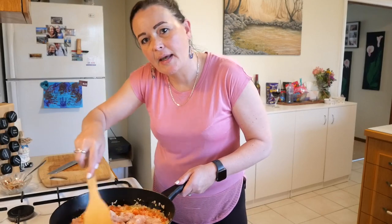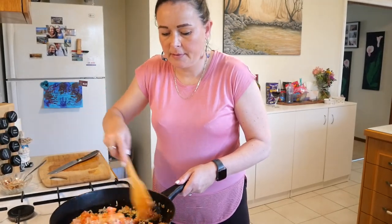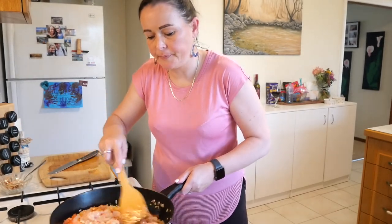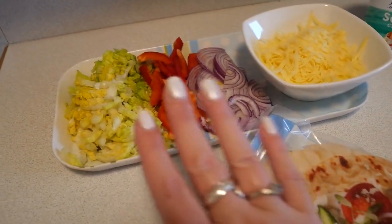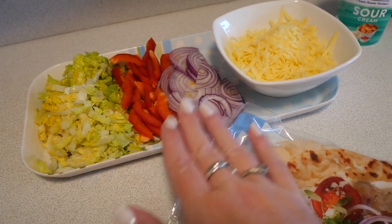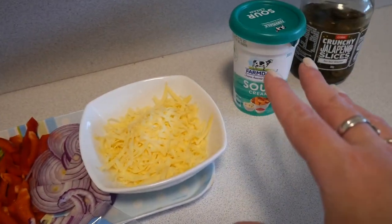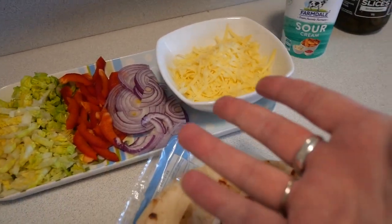And we want to saute that for a few minutes just to start browning the chicken, while we get some salad stuff ready. So into the wraps. Today I'm going to go in with a bit of lettuce, some capsicum, some red onion. Then I'll top it with the meat. And then I'm going to add some sour cream, some pickled jalapenos, and a bit of cheese. And that'll be pretty much it.